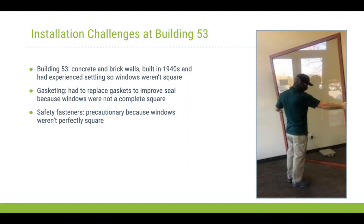There is the option to add additional safety fasteners. They're not necessary, but we did add a couple of these, pretty much just a small little bracket that you can attach into the existing wall. Any fastener would do, and that just makes sure that with any settling these wouldn't fall out. But in general, the windows will sit perfectly in the existing window without any need for attachments there. Next slide.